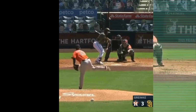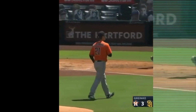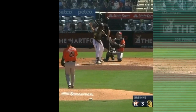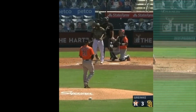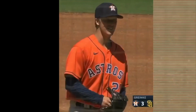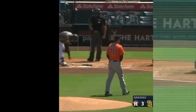But Greinke does some really nice things in this at-bat to get the hitter out that exclude the eephus. Okay, first of all, he gets ahead with the heater for strike 1. Then he throws the eephus to throw off timing, and then he tries to throw off the timing even more on the third pitch of the at-bat by throwing in that hesi at the top of his delivery, and then dots and paints for strike 3.